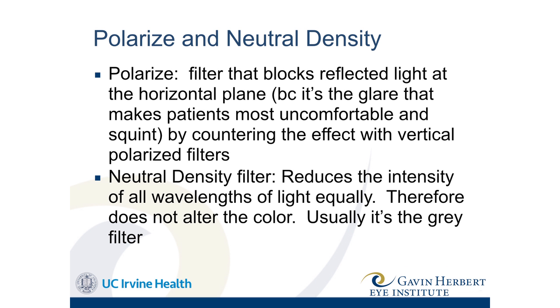Okay, these are also two other filters I like to use for low vision patients: polarized and neutral density. Polarized filters block reflected light at the horizontal plane. So basically things that are reflected off, say, the surface of your dashboard, or the surface of your car, or the surface of water. But anything that's not reflective, anything that's coming directly onto you, polarized lenses will not filter out. So that's the difference between a filter, tint, and a polarized lens.